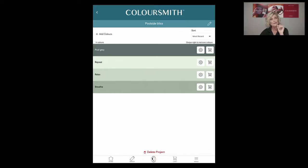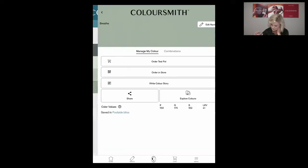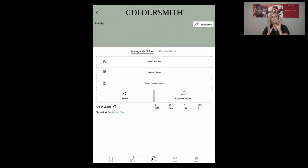And the beauty as well is on the app itself, you can actually order. So I can now, if I want to, hit the breathe. So you've created a color, and the next thing that I should show you is when you're about to go into your local hardware store. You might perhaps go down to Bunnings and you're wanting to get your color made up. What you need to do is there's the order in store tab there.